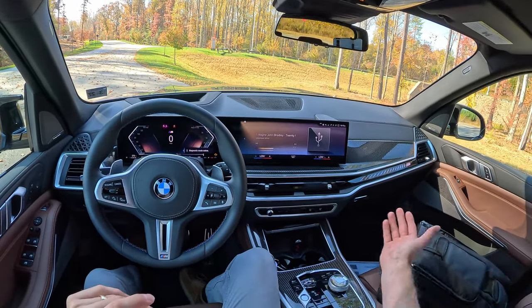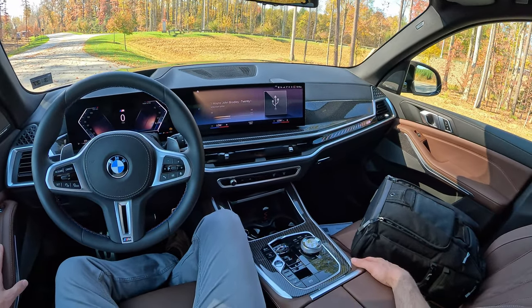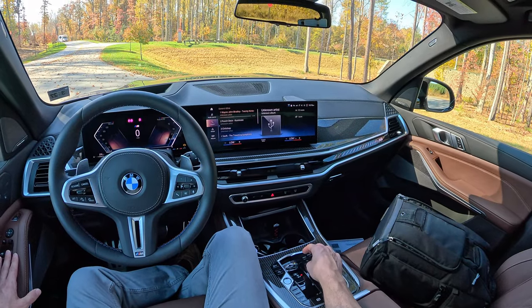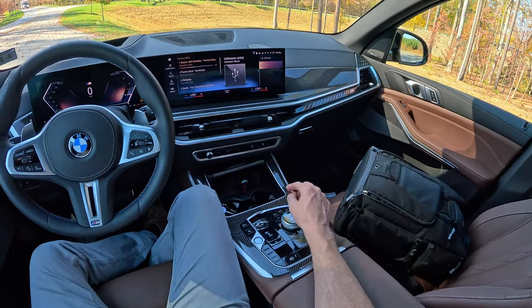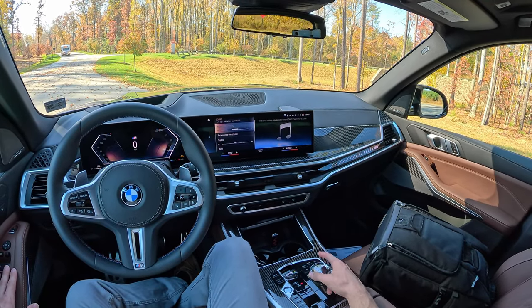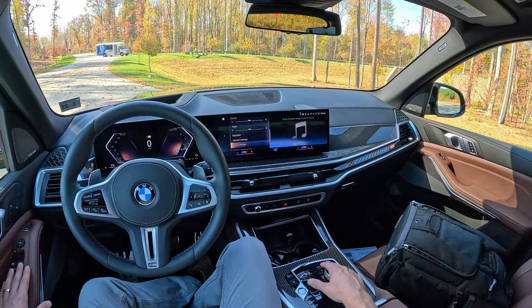The very nice iDrive 8 system might have a bit of a learning curve, but once you get comfortable with it, it's one of my favorite infotainment systems. We're in the media screen now. I'm going to go over here to the right using this rotary knob. You could also reach up and touch the screen if you preferred. Click down on that and I get the sound screen. I'm going to scroll down to the bottom here and hit reset settings.